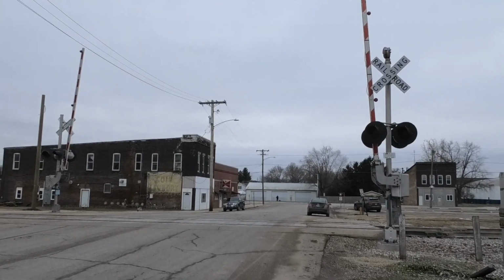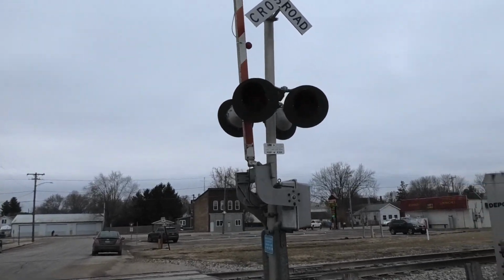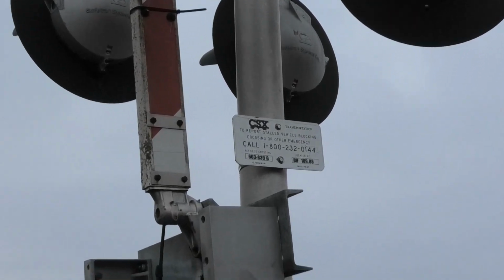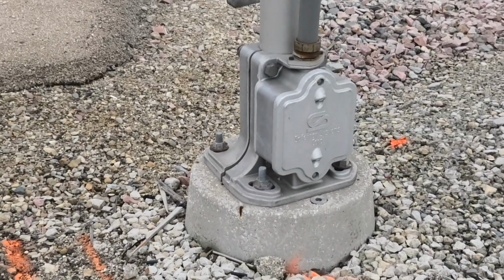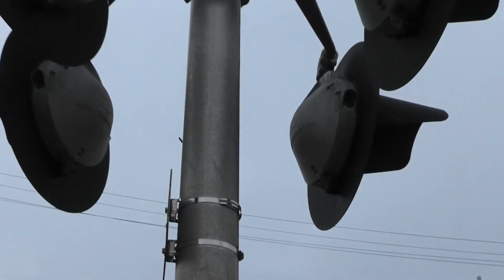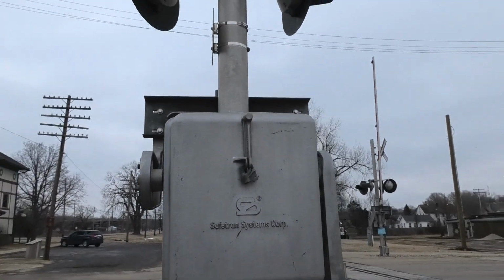Here's an overview now looking south. Get a look here at the northern signal. Once again, we got 12 by 24 inch Safetran incandescents. CSX DOT tag again. And then the newer Iowa Interstate one. Got another single-sided Safetran base. Side view of the lights with a Safetran junction box. And this also has a Safetran 2000s gate mechanism with a standard gate mount.